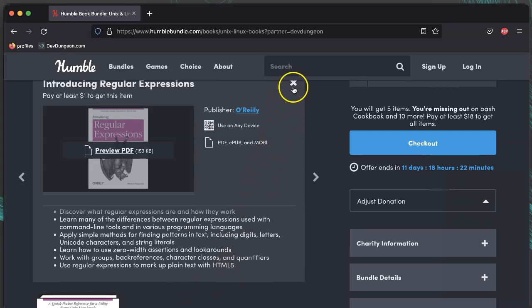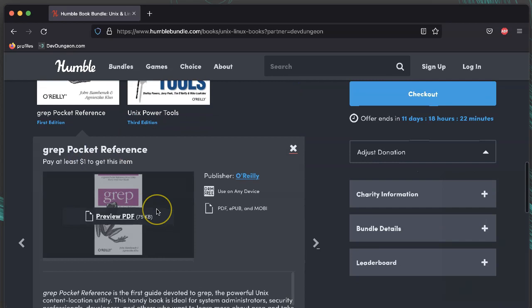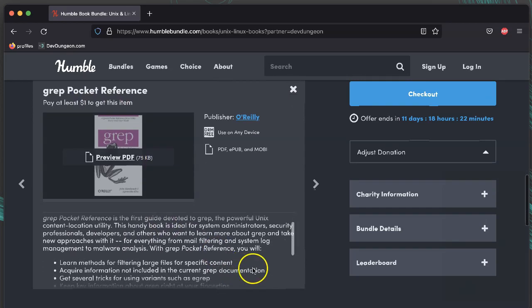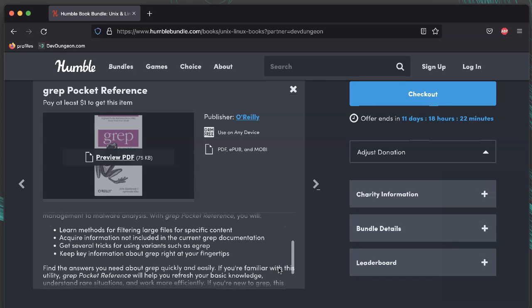The next book, grep Pocket Reference, will probably be something you use a lot. Grep relies heavily on regular expressions, so it pairs well with the regular expression book. Grep is a tool that I use all the time in Linux, so it's a great skill to have.